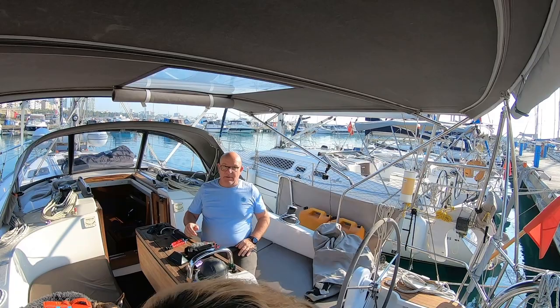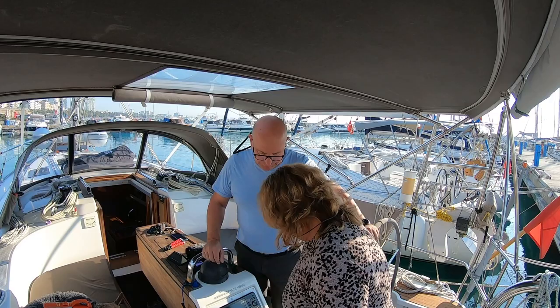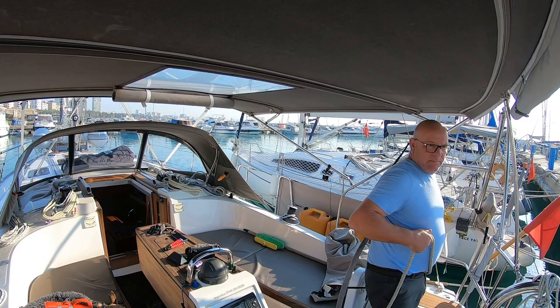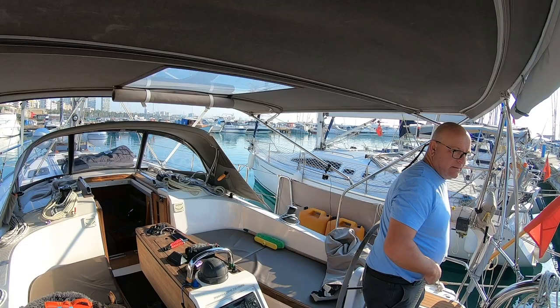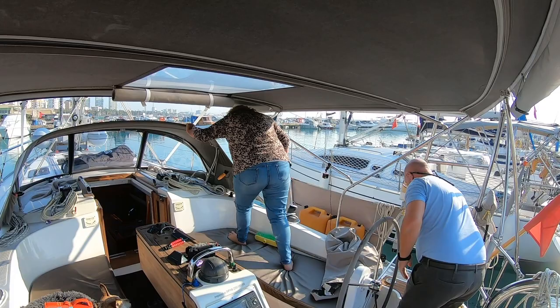Oh yeah, we've had the generator out. So loosen the aft lines, go forward about a metre. Okay, hold it there. So we've come forward about a metre, just over a metre.